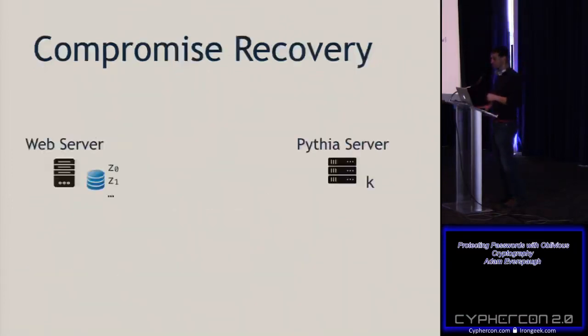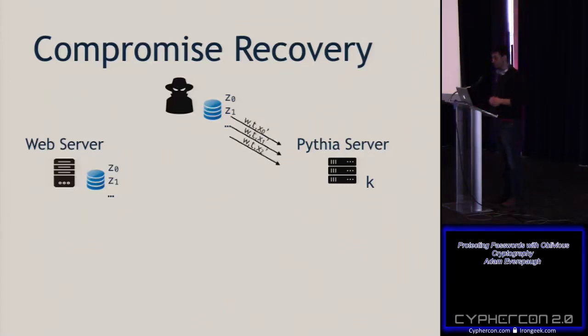Let's talk about compromise recovery. Okay, so the web server has this big database of protected passwords. Bad guy breaks in, maybe through a SQL injection, and he steals 7 million, or in the case of Yahoo, 1.5 billion passwords. So the nice thing is if you're using Pythia, the attacker can't immediately run offline attacks. But technically he's got all the same information, he could probably run online attacks.